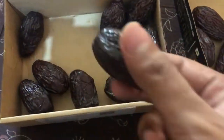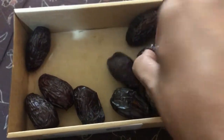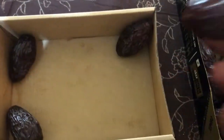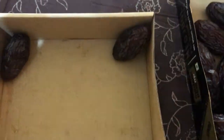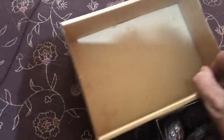1, 2, 3, 4, 5, 6, 7, 8, 9, 10, 11, 12, 13, 14, 15, 16, 17, 18, 19, 20, and 21. A total of 21 dates that have come in this 500 gram box that I have here.